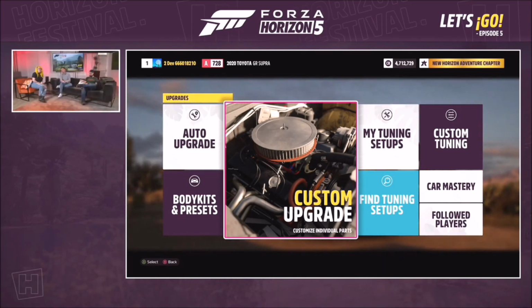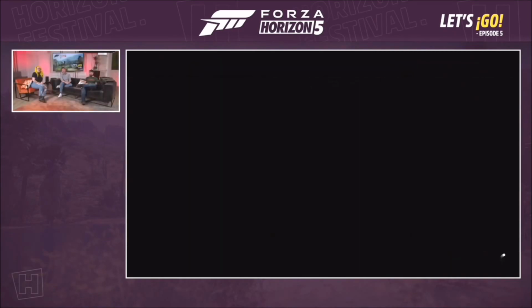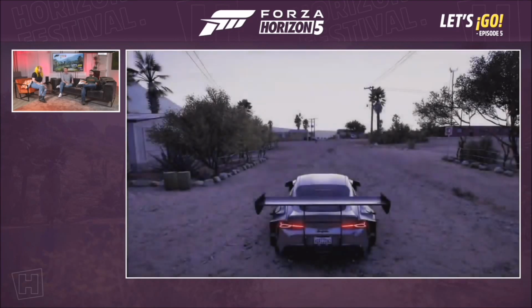So let's get this on the road then. What is it we're going to be doing? We're going to be exploring some new biomes, aren't we? Ooh, yes, of course. So which one have we got first? We're starting in the Rocky Coast.